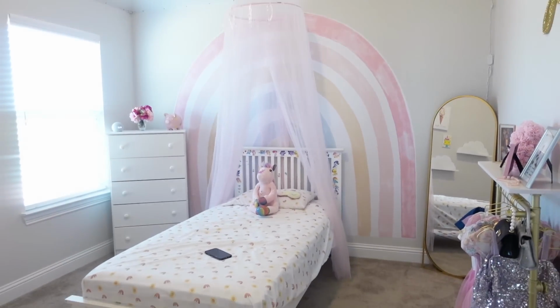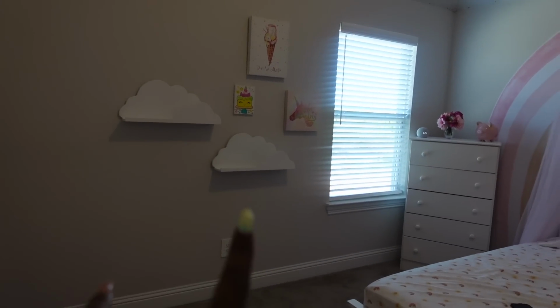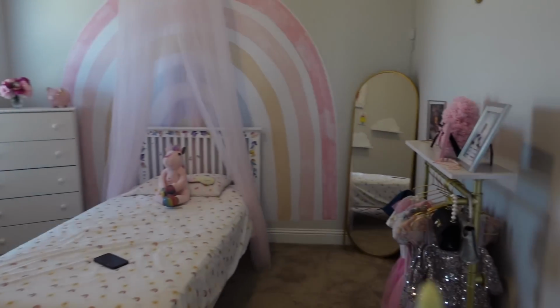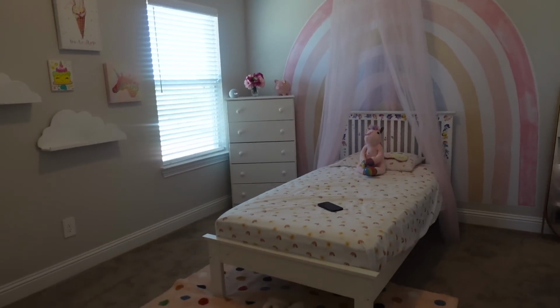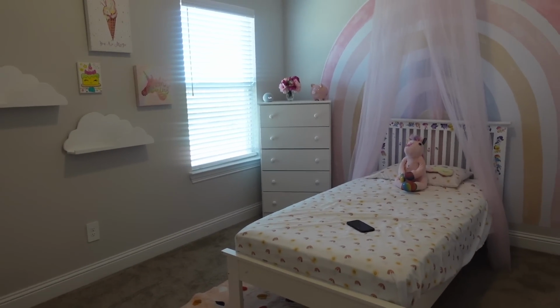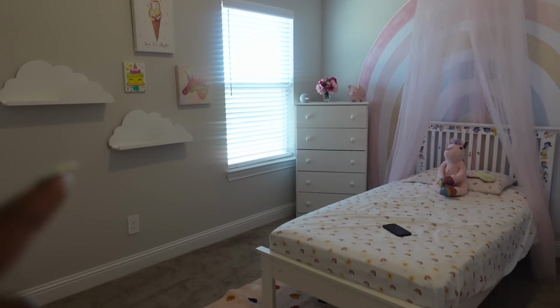Let me show y'all what I mean. Alright, so this is how we're looking with the canopy and everything, and this wall. I love these clouds. This is old artwork that she had from her old bedroom, so I put that on this wall, and then this is the wall where her dresser is. However, since you walk in the room this way, I wish I would have put this over here. I feel like it would have looked much better, but like I said, I've already drilled holes for this stuff, so it is what it is.